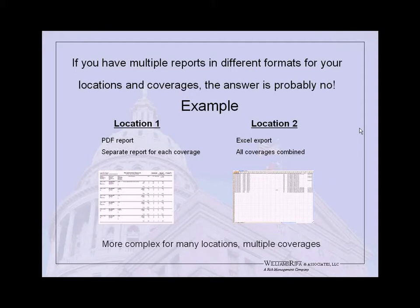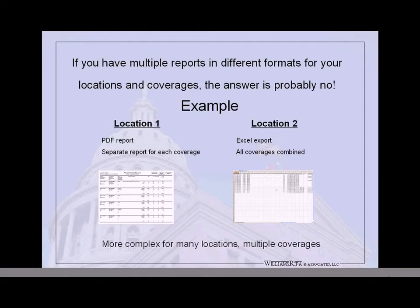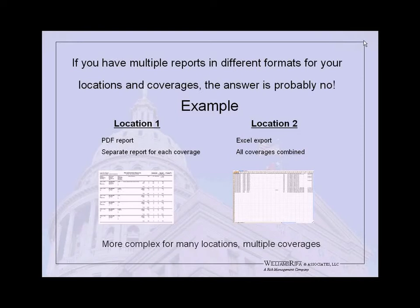Location number two is giving you an Excel export, so you can use the information, but it's a completely different format than your first location. And I know you can't necessarily read those reports. We're going to show those in a little bit more detail in the coming slides. And I'm talking about two locations. If you have multiple locations and multiple coverages, this gets more and more complicated.